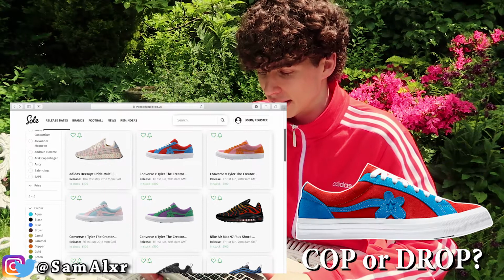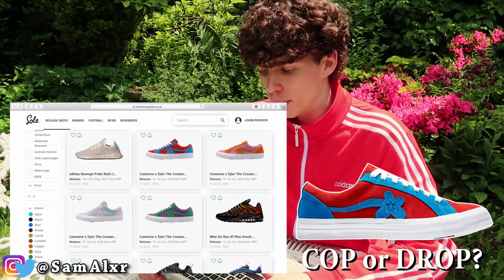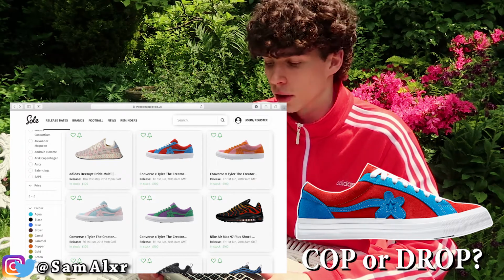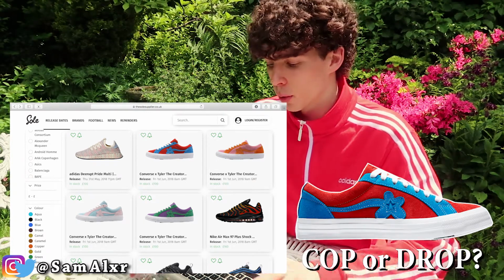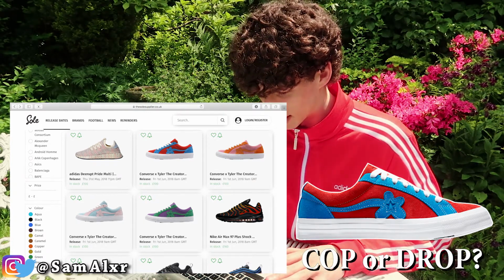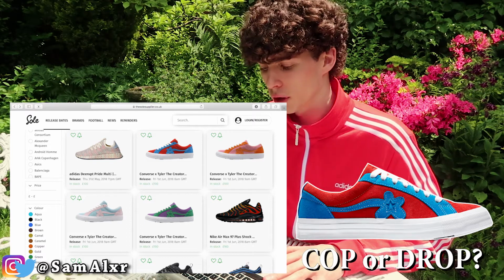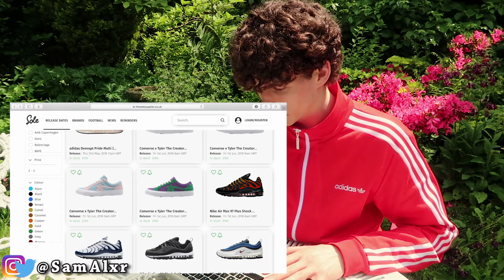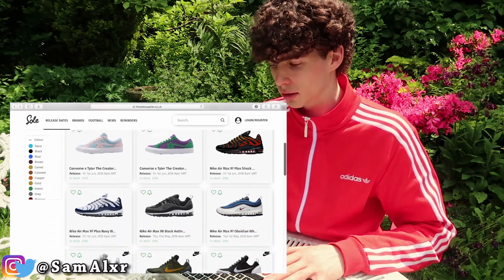I was thinking about getting these actually, the red and blue ones. I still might, they might still be in stock. So if they are, then I might get those and we can do a pick up and review video. But nothing too crazy again, although the Converse Golf Furs are fire. Then going down, got some Air Max, some 97s, some 98s.